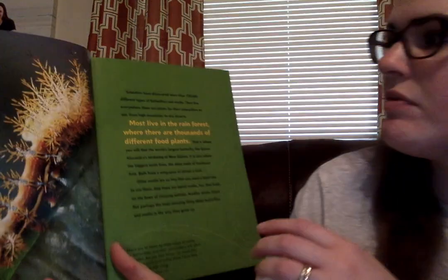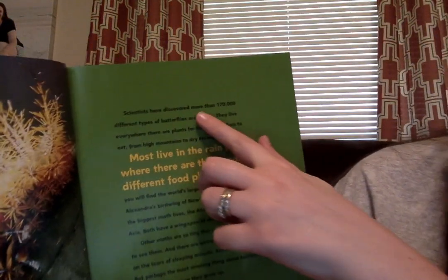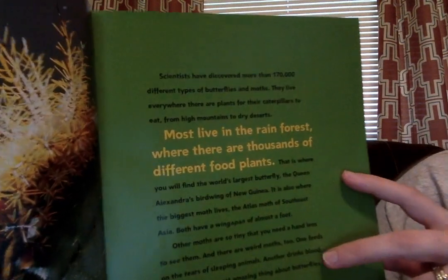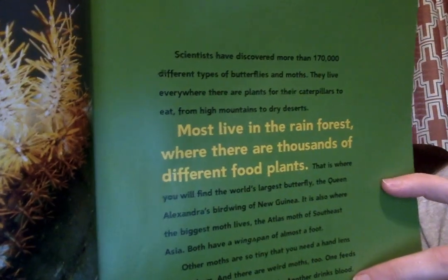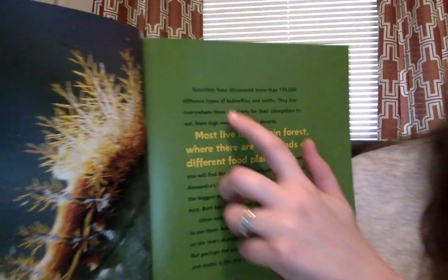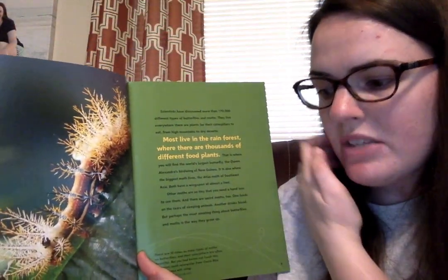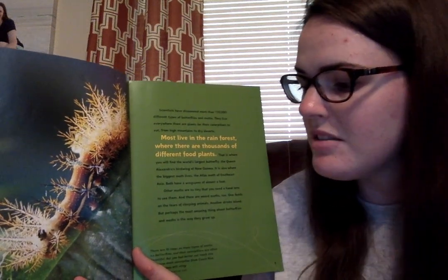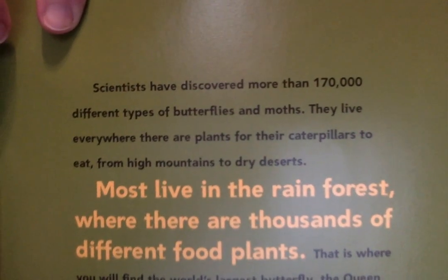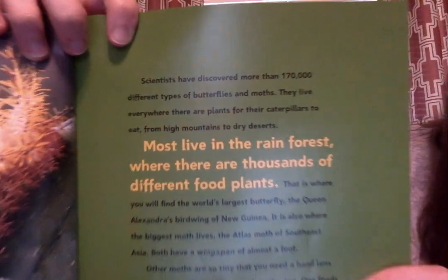Now let's look at our hint. Is the number of moths large or small? Let's read and find out. Scientists have discovered more than 170,000 different types of butterflies and moths. They live everywhere there are plants for their caterpillars to eat, from high mountains to dry deserts. So let's think about that. What do the words tell about types of moth? Is the number of moths large or small? And write down your answer.